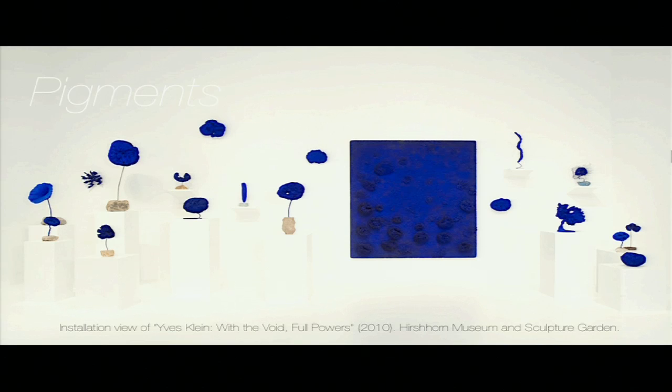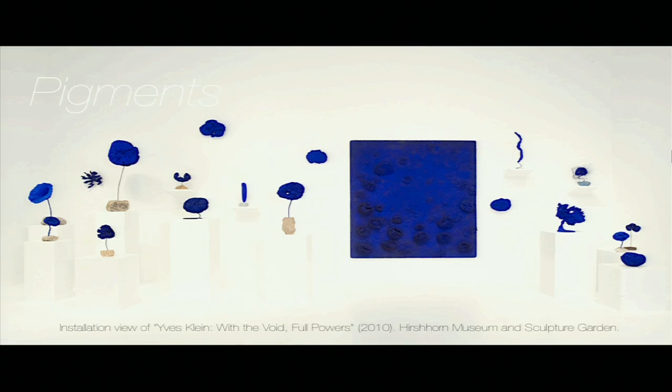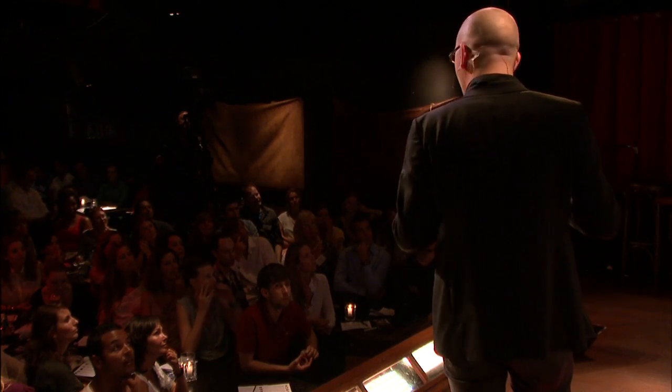One of my favorite artists is Yves Klein, from the 1950s and 1960s, and he also played with the idea of a void. In addition, he collaborated with scientists to develop a synthetic resin called Rhodopas, a polyvinyl acetate, to preserve the luminosity of the pigment. So I really thought to myself, how can I go beyond pigments? How can I introduce the next level? And then I focused on nanotechnology and nanoparticles.